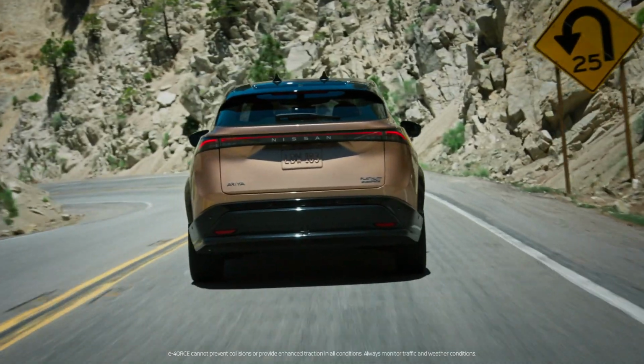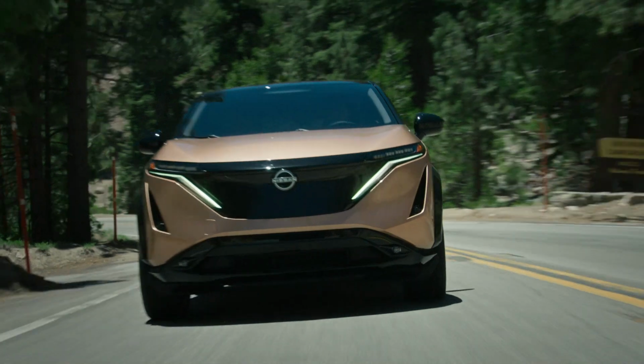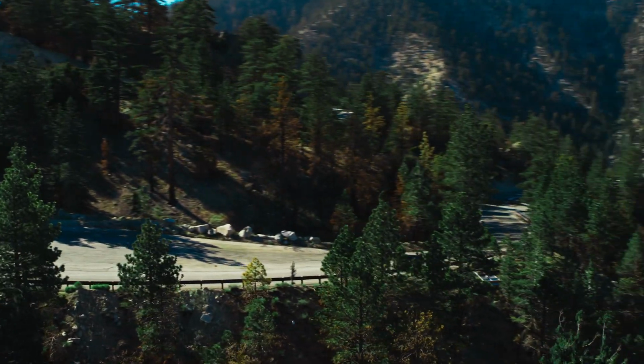Imagine the exhilarating acceleration and control of a sports car. The crossover capability to take on unpaved roads with all-weather confidence. And both in a ride that was so comfortable you thought you were in a hovercraft. Now you can get the best of all worlds.